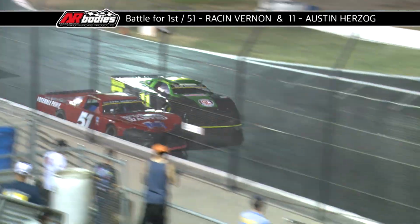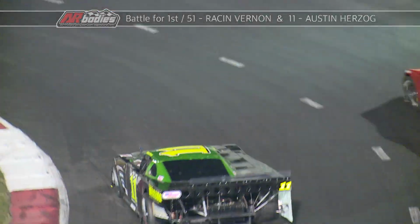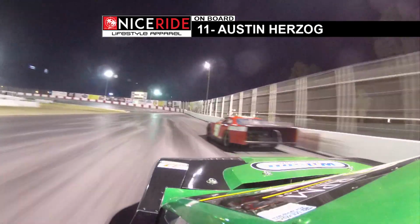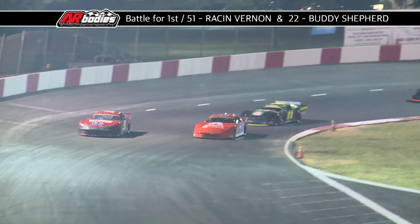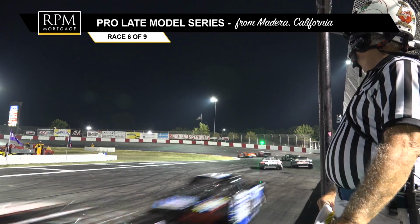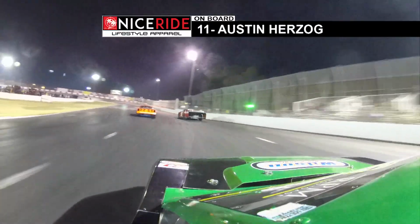These cars are getting a huge slingshot off of the turns tonight. I tell you what, the track has cooled down. It's been a very, very hot day here at Madera, and now the track is cooling down. These guys are getting some traction, Stephen. The last time around, Buddy was just kind of riding behind Vernon. He's not riding now as he takes a look, and Herzog has shown them a nose, and I wonder if that turned up the intensity for Buddy Shepard.